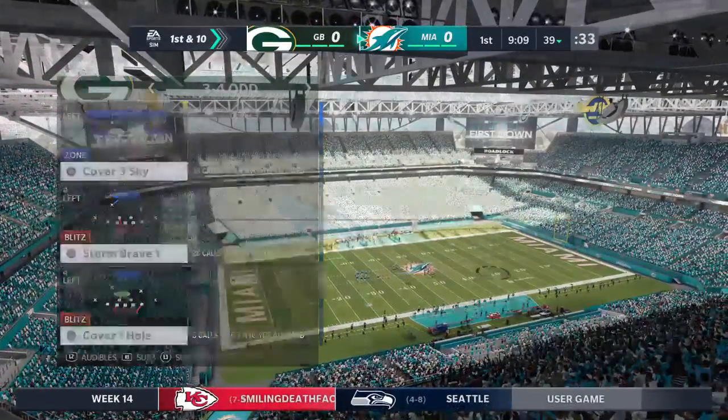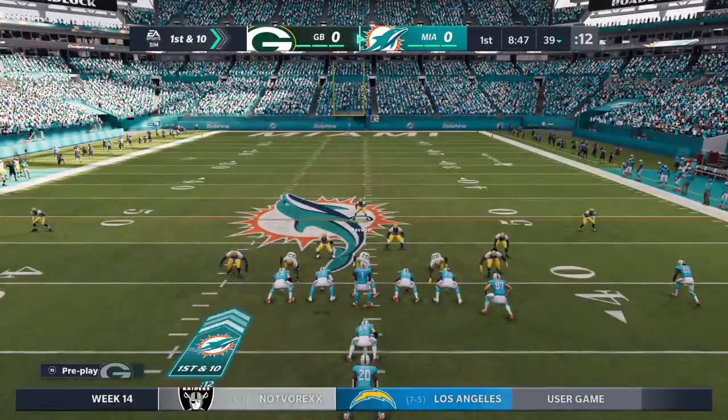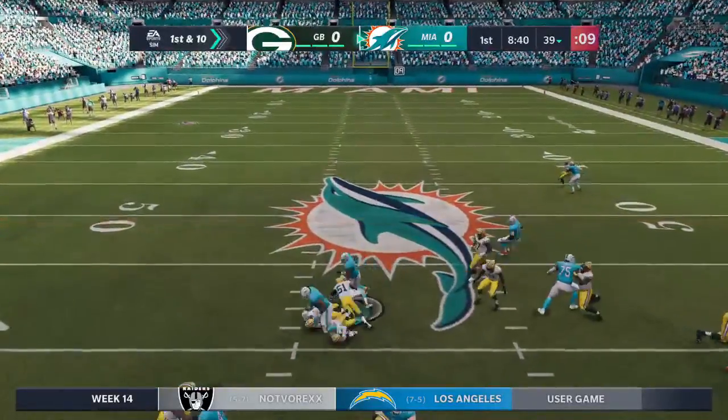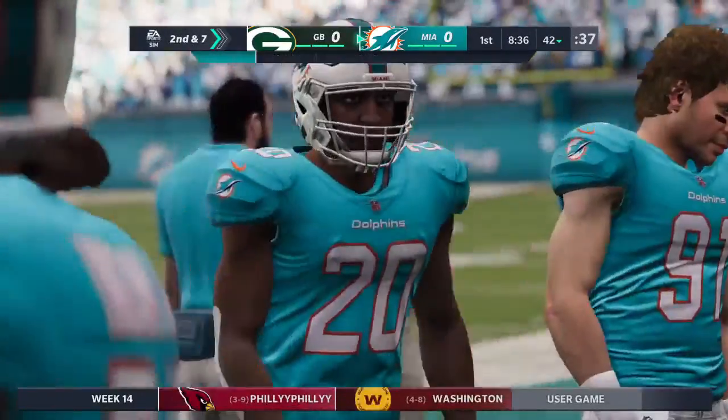Well, that certainly has to feel good. It's not all the time that the play caller should get all the credit. Sometimes I think in the huddle, the quarterback just says, hey, who's going to make a play for me? I just need something right here. And the end result there, nice first down. Drive keeps moving. Matt Breida, the ball carrier.